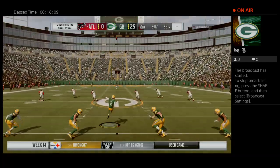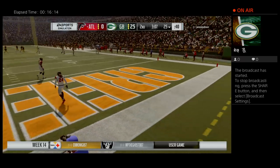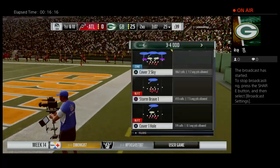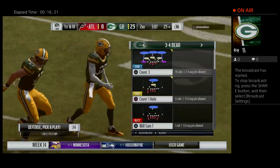Crosby on now to kick it away. And this will be a touchback as that sails over the end line. Here comes the Falcon offense now as they get set to take over here.